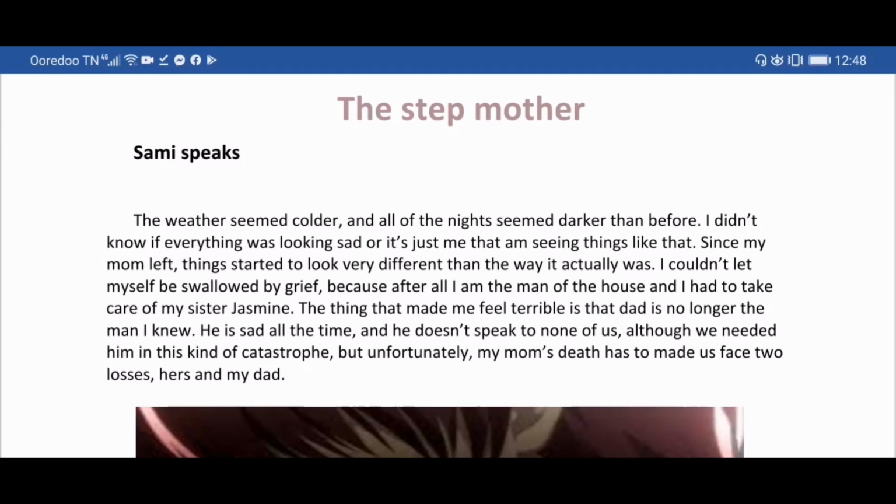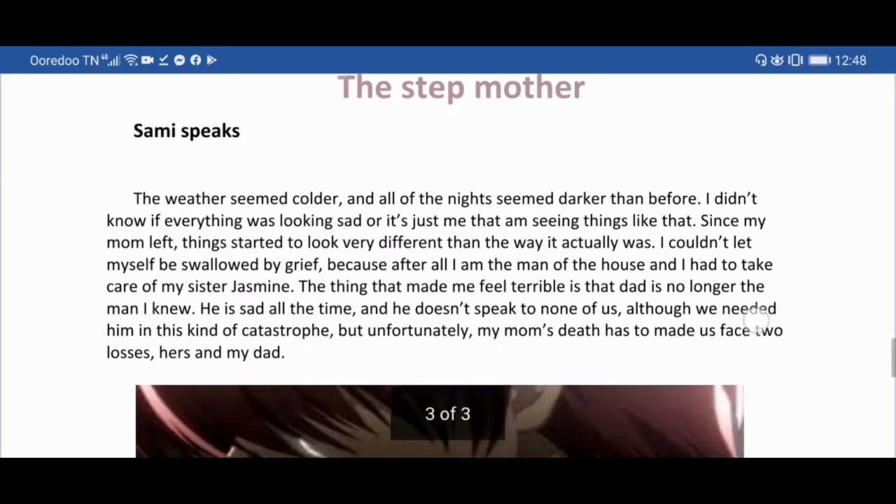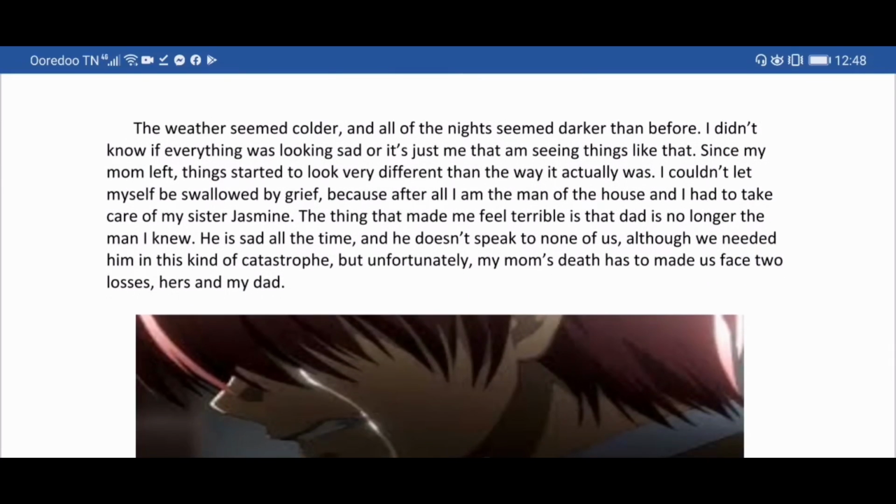I couldn't let myself be swallowed by grief, because after all, I am the man of the house, and I had to take care of my sister Jasmine. The thing that made me feel terrible is that Dad is no longer the man I knew. He is sad all the time, and he doesn't speak to none of us, although we needed him in this kind of catastrophe. But unfortunately, my mom's death has made us face two losses, hers and my dad.